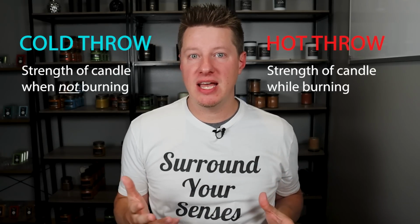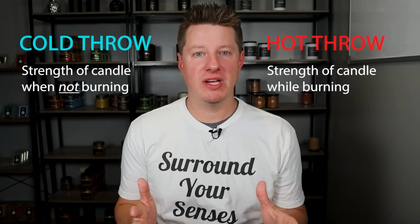As I mentioned, scent and scent throw are the most important considerations for customers. Now, of course, there are many other factors that customers do care about when it comes to candles. These days, customers care about aesthetics, home decor, the shape, the size, the style, the color, the design, as well as seasonal appeal, price, and so on. But scent is king. So over the next several minutes, I'm going to break down what contributes to scent throw and offer you some insight on how to potentially improve it.